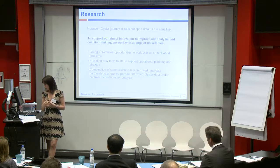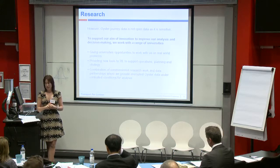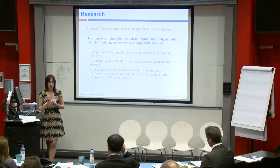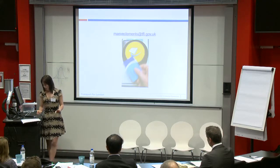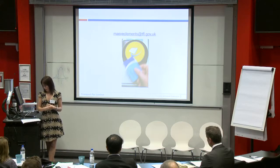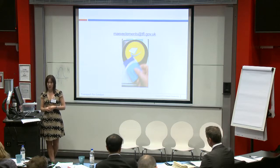So we do a combination of directly commissioned bespoke research for us, and also data partnerships, where we release encrypted Oyster data to organisations under controlled conditions for analysis. So that's it. So I've just given you a very quick overview of how we're using our ticketing data to understand customers, to improve our network modelling and planning, and our operations, and our approach to open data.